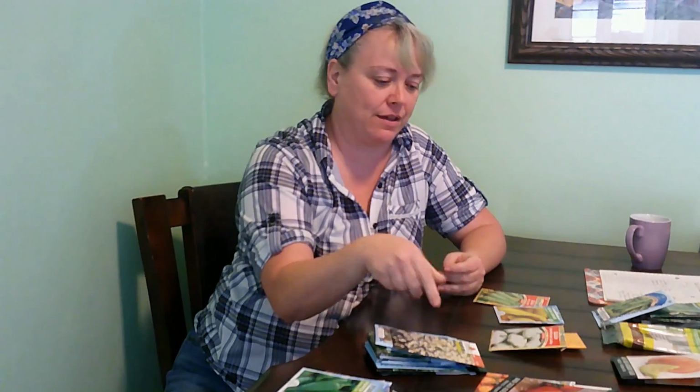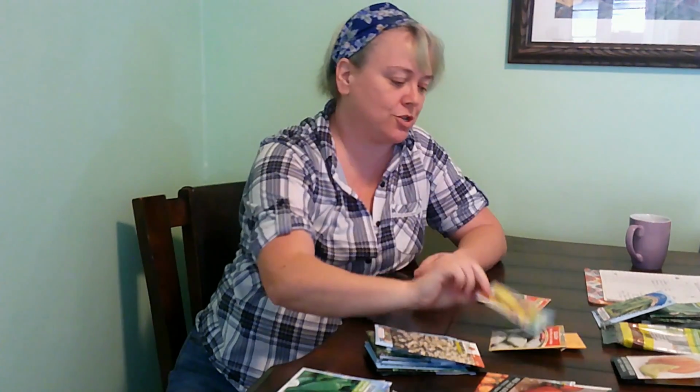Alright, and then I'm going to do this white bush scallop squash. Tried it last year, found out that we really do like this little patty pan. Also doing just the normal yellow summer squash. And then we're going to do a gray zucchini, and I like that. I normally do the normal long green zucchinis, but this year I'm trying to be a little bit more picky about what I grow, so I'm not going to grow a whole bunch of everything. I'm going to grow what I know we like. And hopefully be able to store some things.